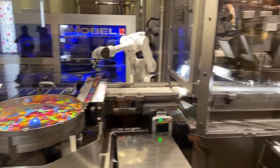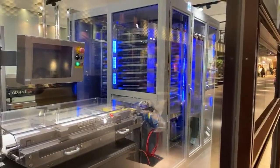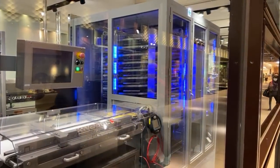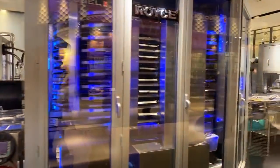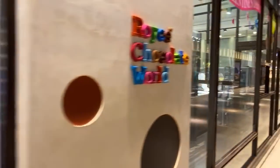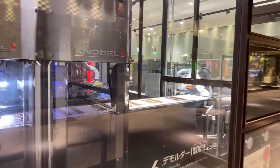So this robot doesn't look like it really wants to operate very well. Oh, and that's where it gets baked, I guess, inside there. Well, that's pretty cool. I don't know why more confection companies don't do this. When you can see inside the factory and you can see them making it, it really does make you want to buy it, doesn't it?